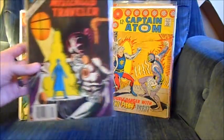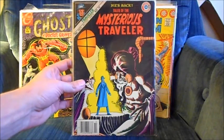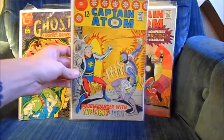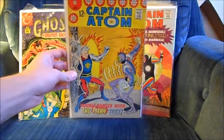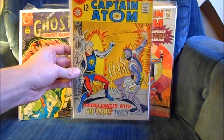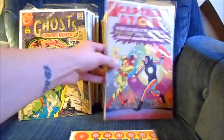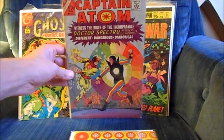And here's Tales of the Mysterious Traveler. I think I showed this recently. It's a reprint book of the original that I have also somewhere in the stack. What else do we got? Here's a Ditko for sure. Here's Captain Atom, I think number 87. I can't see it. Very, very vibrant cover. A lot of color, a lot of exaggerated motion like Ditko liked to do with his hands. Here's another great Ditko cover. Dr. Spectro. It's very rainbowish.